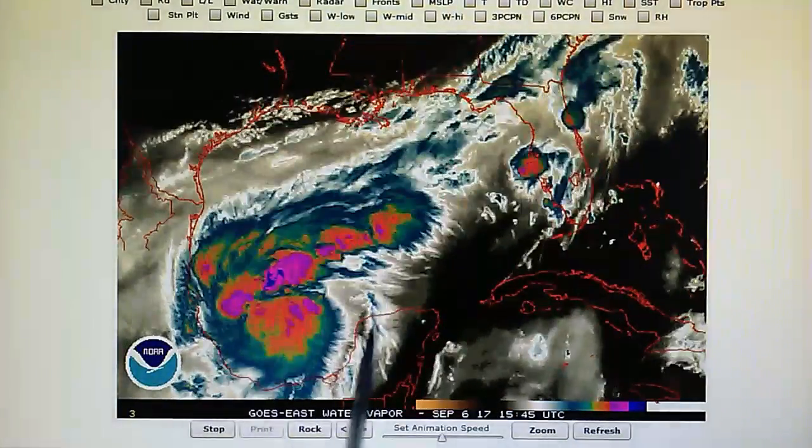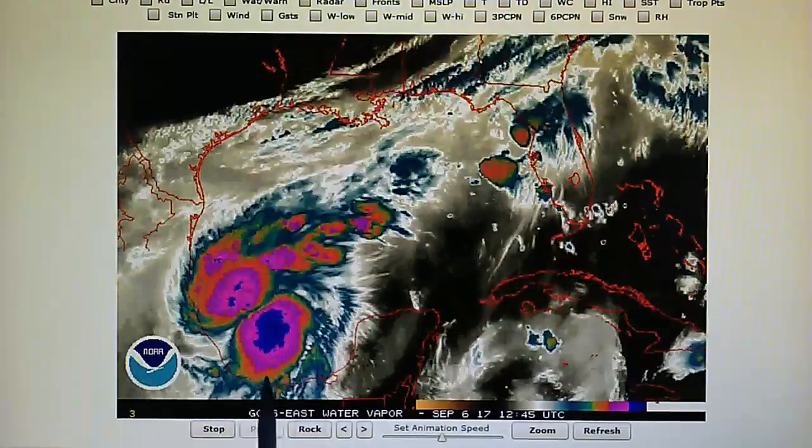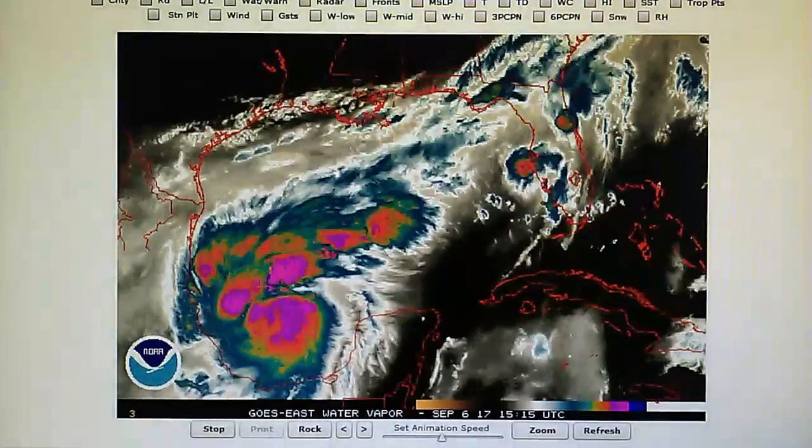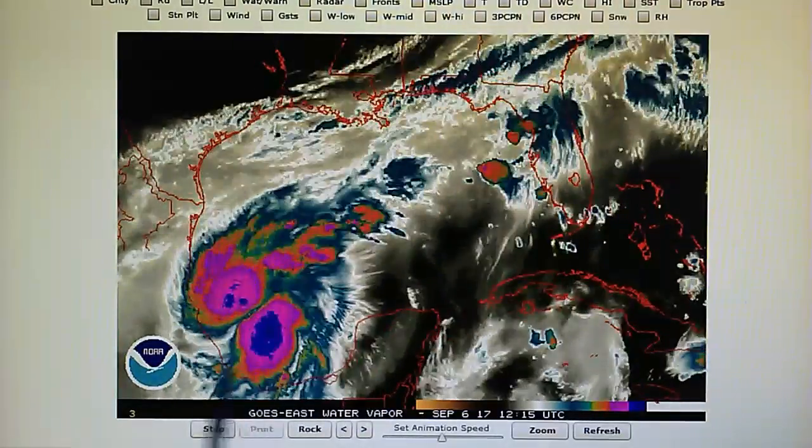Same thing here. A lot of effort being used to break this down. We can see the center being split in half. Huge blast pattern all the way around.